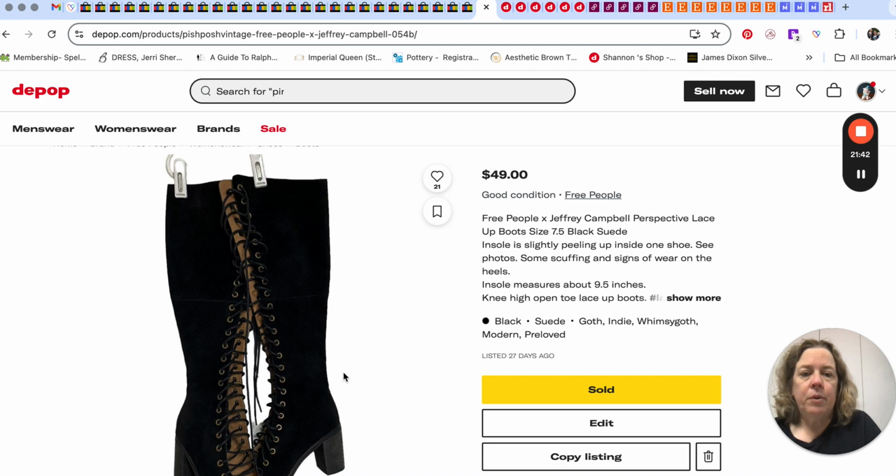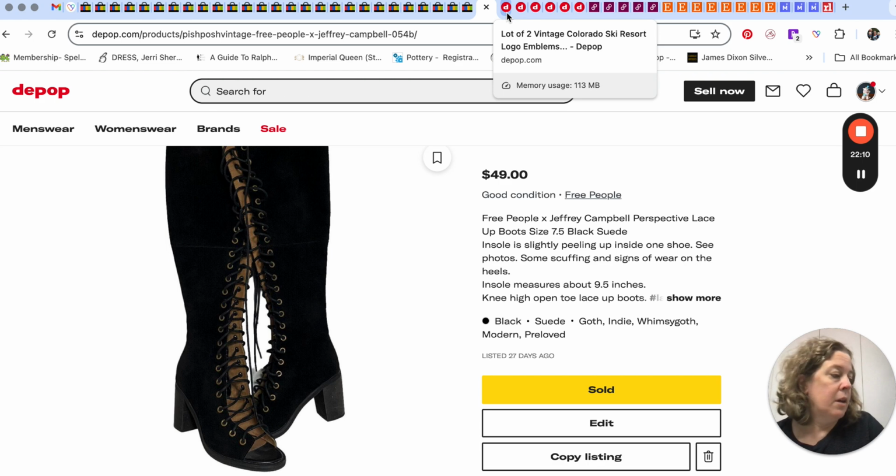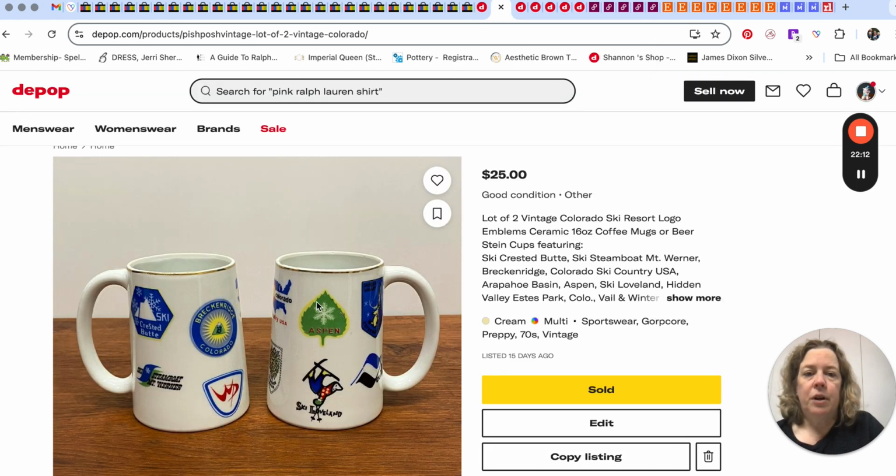They're Free People and Jeffrey Campbell, totally open all the way up the front, lace up all the way. There were a few condition issues, but anyway, I just thought someone would want these. My pictures weren't super great. I probably could try to figure out how to redo that, but in any case, I was happy to not see them anymore and move them on for, like I said, about $42.